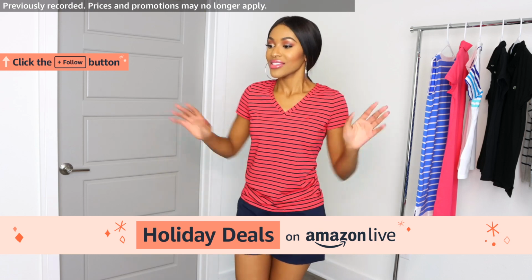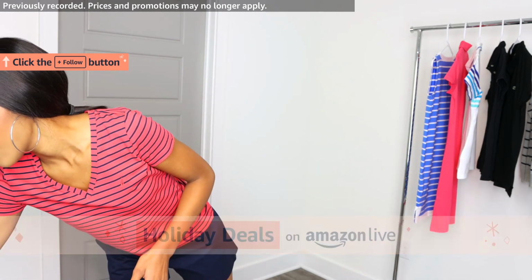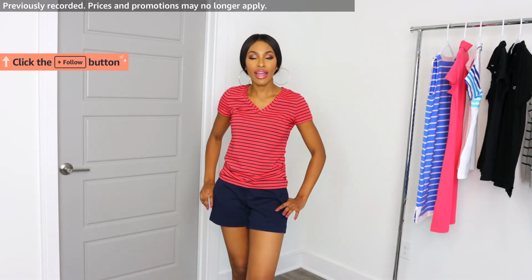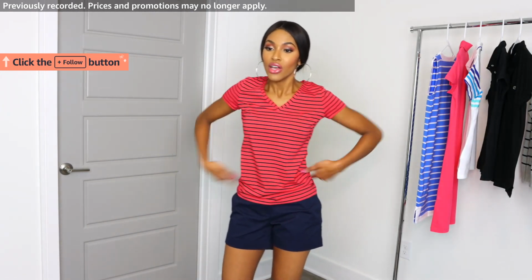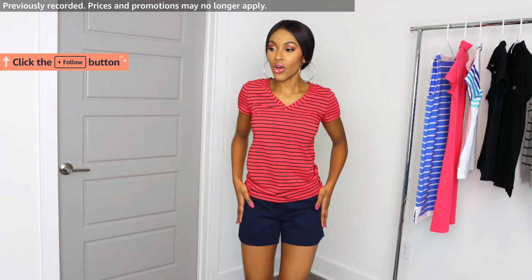So let's remove the strip on the bottom so you guys can see my top to start. So we're starting out with the top, the shorts. I did get them in a size 4 and they're actually too big for me. I need a belt or something. So I do have a clip in the back. So I'm not gonna turn around, but let's talk about the top first. Then we're gonna move on to the shorts.